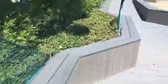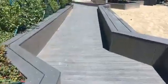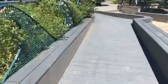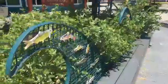All right, and then last but not least, I want to mention the fish. I'm going to walk back over here and talk about the fish for a second before we do some plant ID. So these fish are repurposed from a student art project that we ran for a number of years with local students. So your friends or family might have actually created these fish. These are ceramic fish.